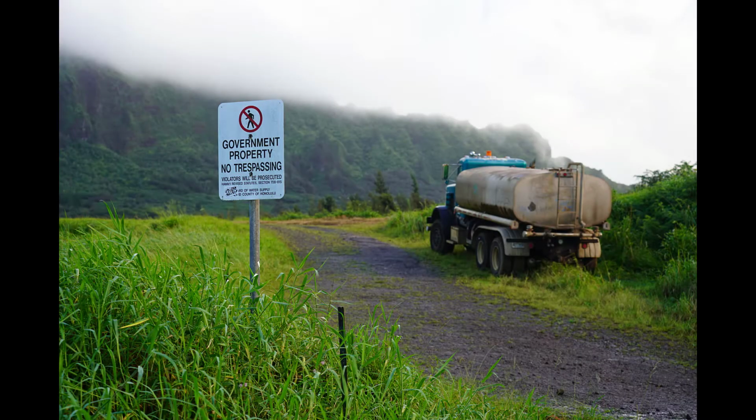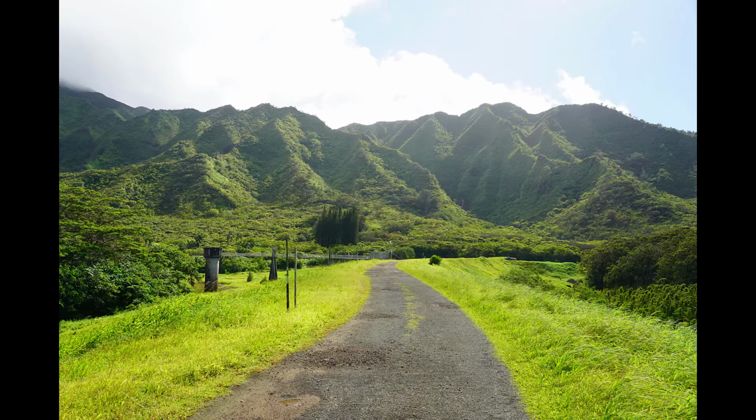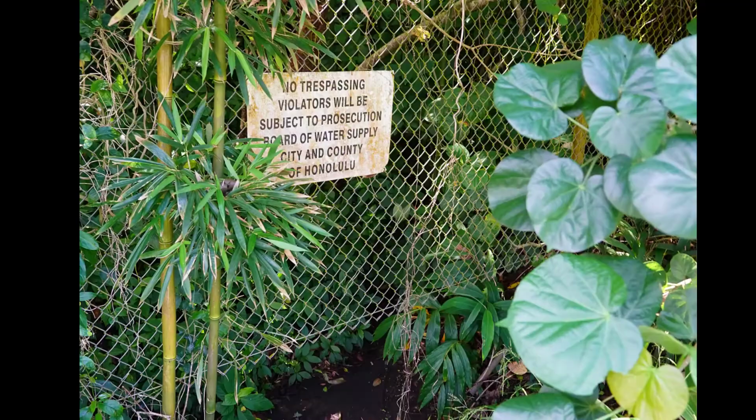So Lulumahu Falls has had a bit of a history with trespassing issues. As a matter of fact, when we first visited Oahu back in January 2007, there was a group of hikers that were caught trespassing, ordered to pay a fine, and even ordered to show up in court, even though they were living out of state.